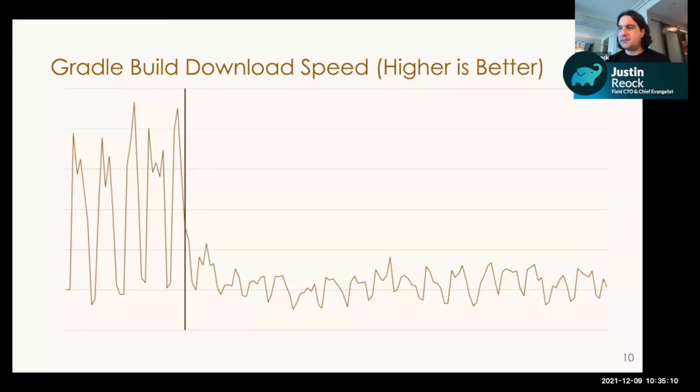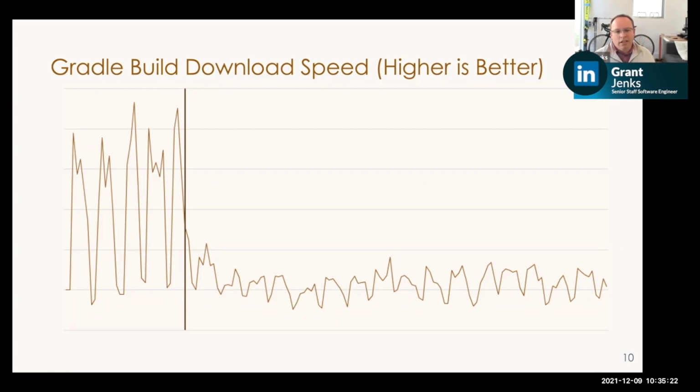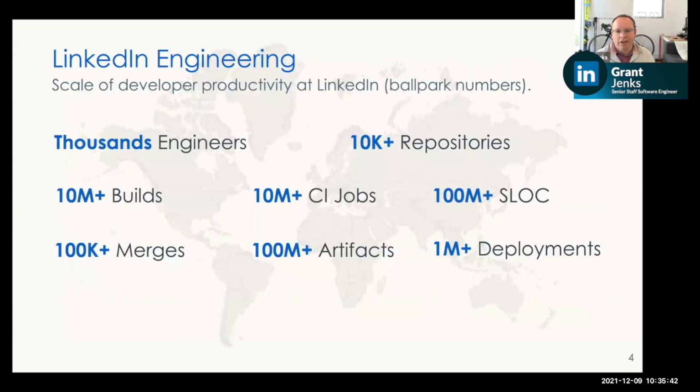What's the product engineer to dev success or productivity engineer ratio at LinkedIn? In other words, how many productivity engineers do you have? How many developers do you have? Headcount wise? Yeah. So I have to paint with a pretty broad stroke here, but there are thousands of engineers at LinkedIn. I would say there are hundreds of us working on developer productivity. So take that for what you will. It's somewhere between 10 to 1 and 100 to 1, depending on how you want to measure those things.